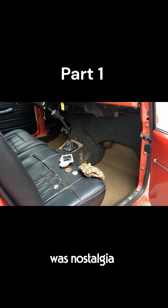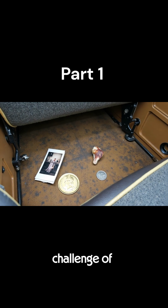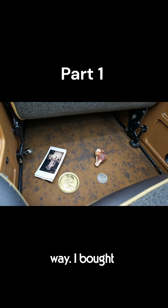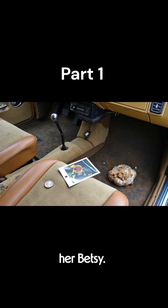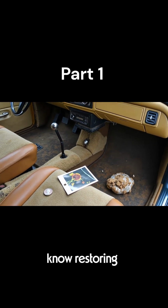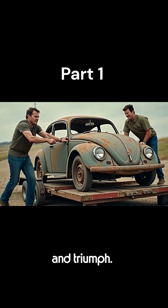Maybe it was nostalgia for the Beetle my grandpa used to drive, or maybe it was the sheer challenge of it all. Either way, I bought her for the price of a decent steak dinner and promptly named her Betsy. Little did I know, restoring Betsy would become a roller coaster of hilarity, frustration, and triumph.